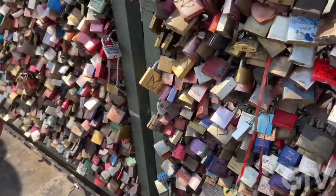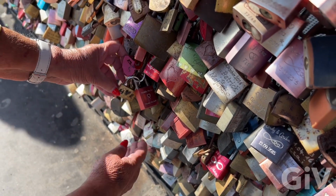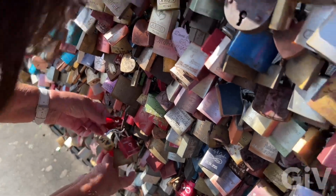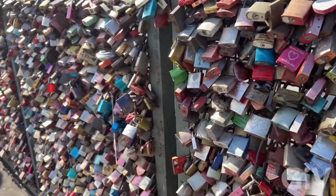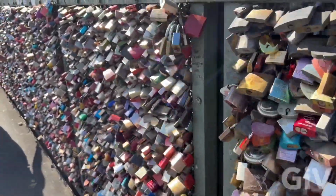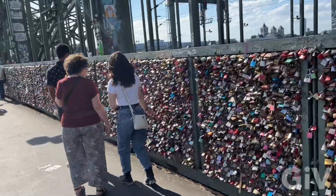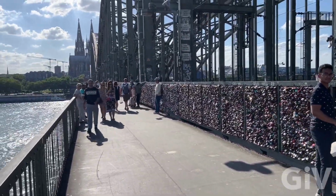Mom, what are you looking for here, huh? Er hat mehrere Freundinnen. This one has more girlfriends, yes. You think? 1, 2, 3, 4, 5. He got 5 girlfriends. That's okay. Look, it's going to go all the way to the other side. There's more here, more here, more here. I told you, you won't believe it.